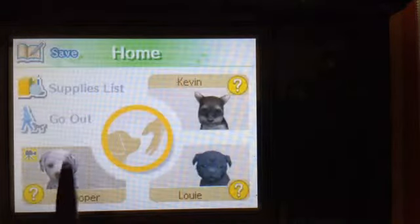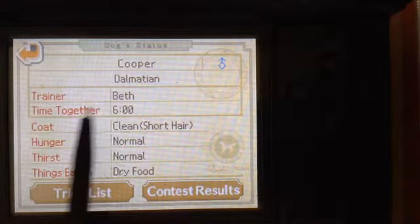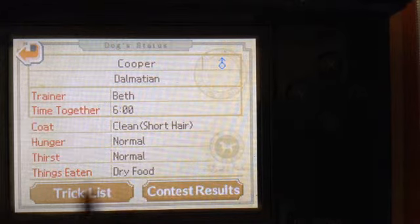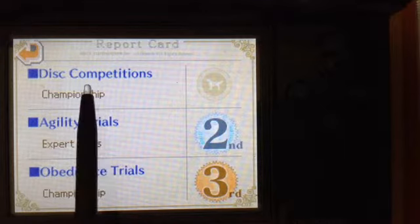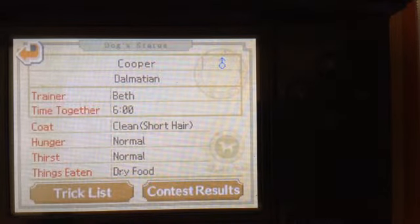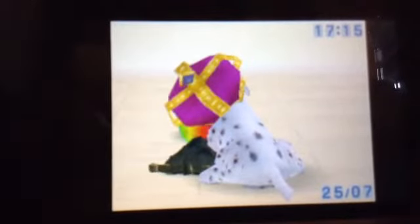His stats are his trainer is Beth, aka me. His name's Cooper, he's a male, he's Dalmatian, he's clean, short hair, normal drive, and dry food is the thing he's eaten last. His contest results are championship in disc competitions, expert class in agility, and championship in obedience trials, which is very good. This is him there.